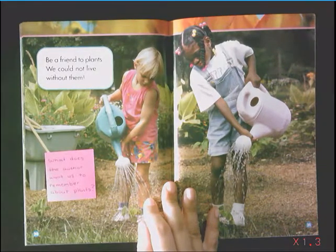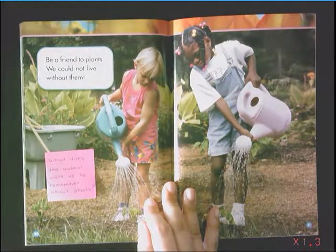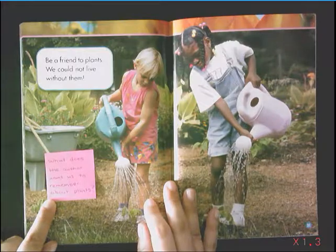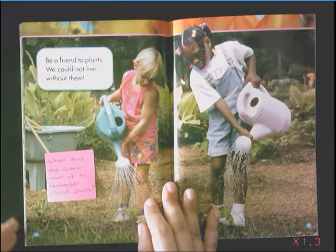Okay. I know the author wanted us to know a lot of cool information about plants, but I think there's one important detail they wanted us to remember. So what does the author want us to remember about plants? So that's the question you're going to be answering today.